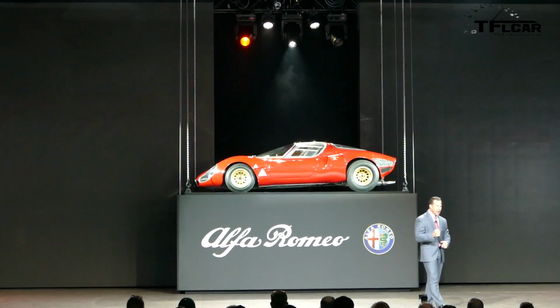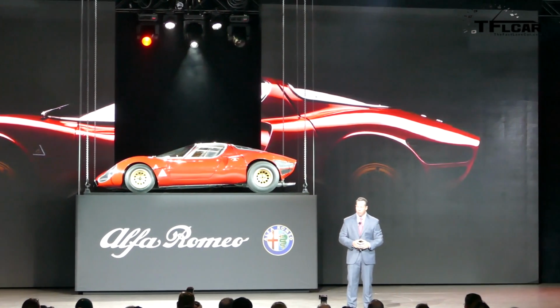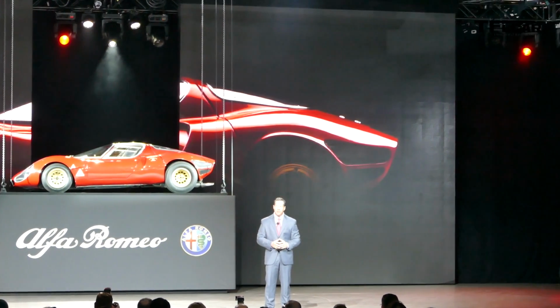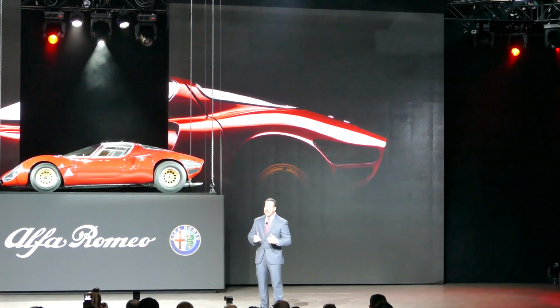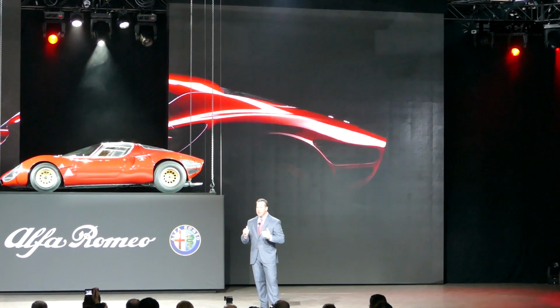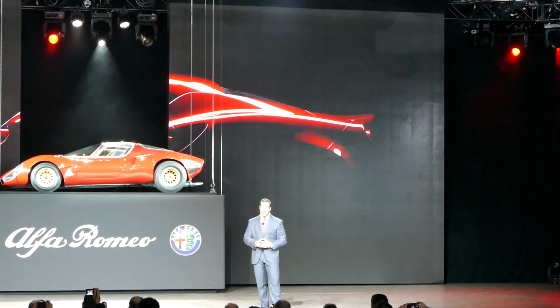But what is a real shame is that at $10 million a pop, and only a few left in the world, most people will never get a chance to drive this car. But fortunately, there's a silver lining, because the Stradale is the inspiration for the vehicle that marks Alfa Romeo's return to the North American marketplace.